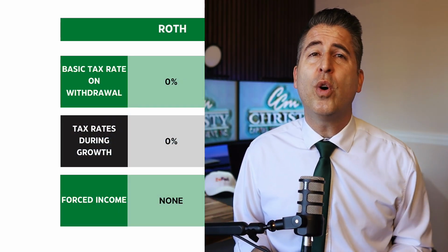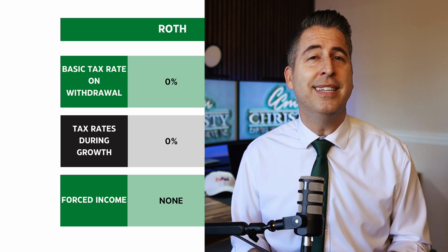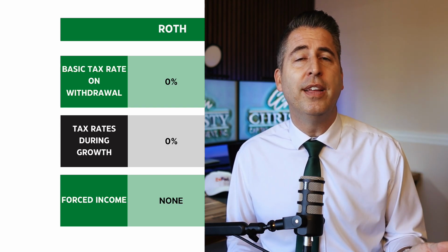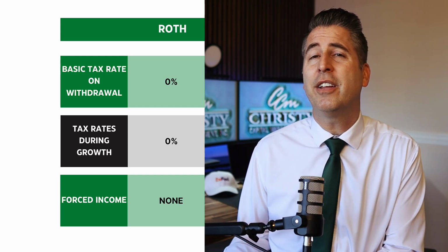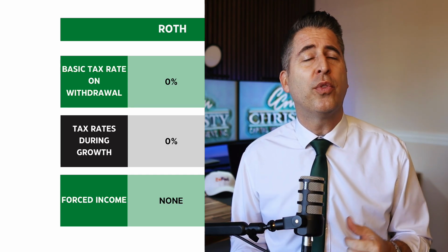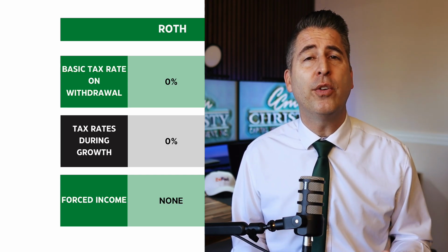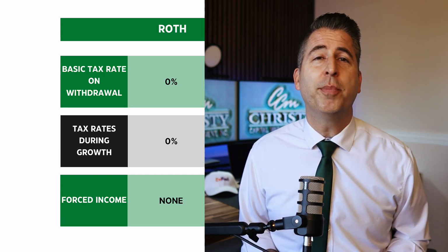So first, you'll see Roth. On withdrawal from Roth accounts, there's no taxes. The basic tax rate for withdrawal is 0. You'll also see that tax rates during the growth, there are no taxes there either. Then you'll see at the bottom, forced income like mandatory taking out income. The answer is no, you don't have any of that either. So this is kind of the perfect trifecta of what makes Roth so good. Withdrawals are not taxed, growth is not taxed, and you're not forced to take money out, which means the money can stay there and keep growing with its Rothiness, so to speak.